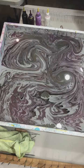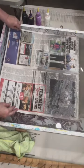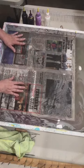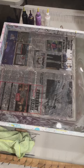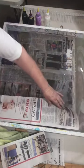And this paper, it's not as nice as my paper. It doesn't take quite as crisp of a print. But it works. I've tried so many that don't work. And, you know, short of buying one of everything at the art store, I did a test run yesterday to see if this would work and if I needed to prep it first.